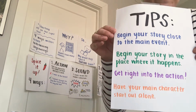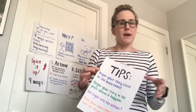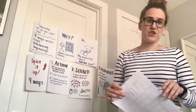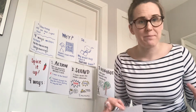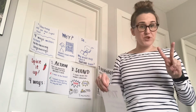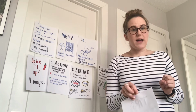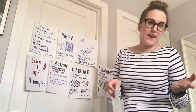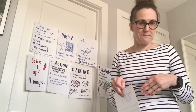So tip number 1, begin your story as close to the main event as you possibly can. So consider the events that are going to be important to your story, and start as close to what's going to happen in your story as you possibly can. Number 2, begin your story in the place where it happens. So if you're writing a story about the woods, you don't need to start the story in your kitchen in the morning having breakfast, because it's not important and it's not relevant to the story.